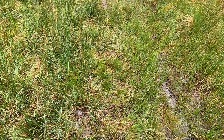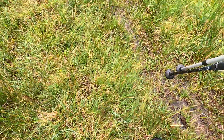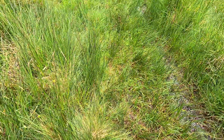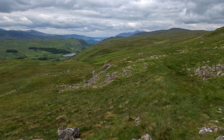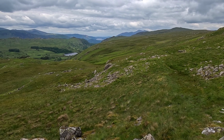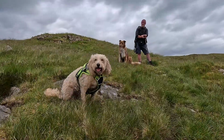This is swampy, man, this is swampy. Looking back at the ground we've covered, you can see Watendlath there, a little puddle in the distance. There.